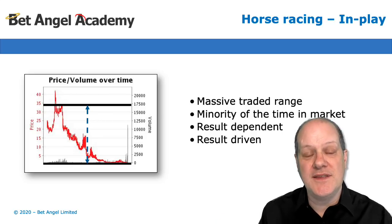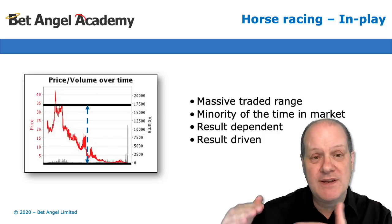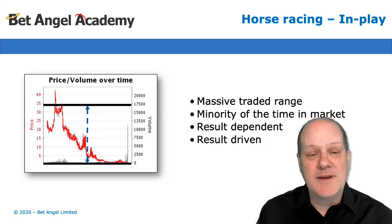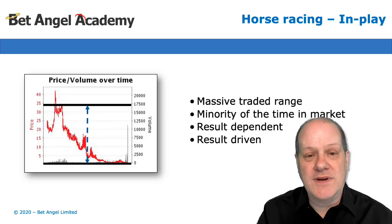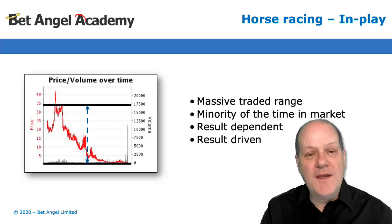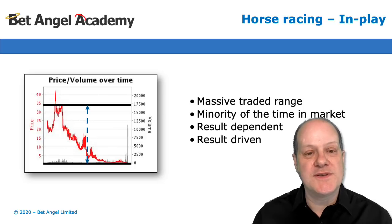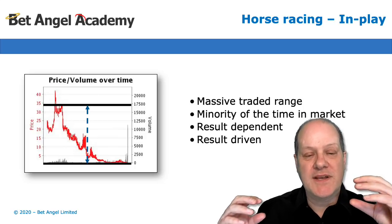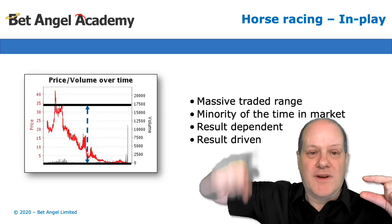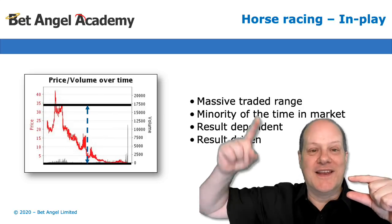And as a consequence, anything that you do in play is going to have an absolutely massive traded range compared to pre-off. But also it's going to be very dependent upon the way that the race is run. It sounds obvious, but if you think about it, this radically changes the way that you would typically approach a race. But if you look at the difference between the two, this sort of shows you that it's very difficult to mix the two strategies together, because you've got a very narrow traded range pre-off and then you've got a massive one in play. It's going to be absolutely huge.